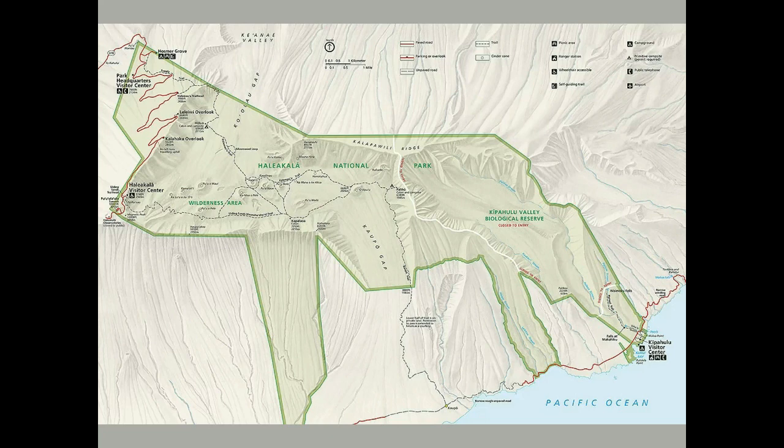So it's this amazing change in ecosystems that go from tropical to alpine. It's a pretty amazing place. As you can see, this is the way you enter up the mountain, and then the road leading up to the summit is a whole series of switchbacks. It's kind of a wild drive. And the views as you're coming up the mountain are pretty spectacular, looking out toward the west and the north.